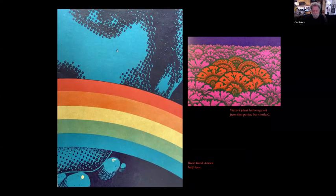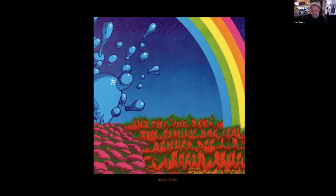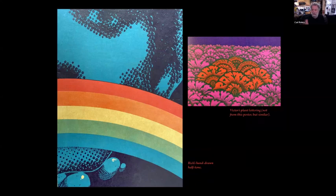But one of the things you want to notice here, let's go back and look at this for just a second. You think you're looking at a halftone of this picture of Jim Kweskin, but Rick went in and took a halftone and traced every dot and put a little shine of light on every halftone dot for this illustration of Kweskin. They devoted lots of time to their work in those days.